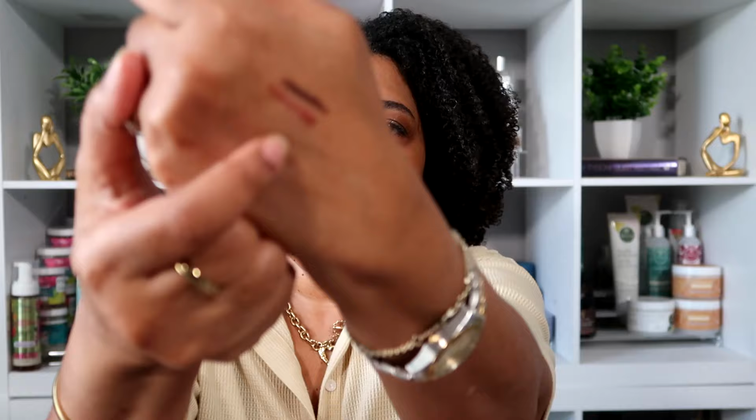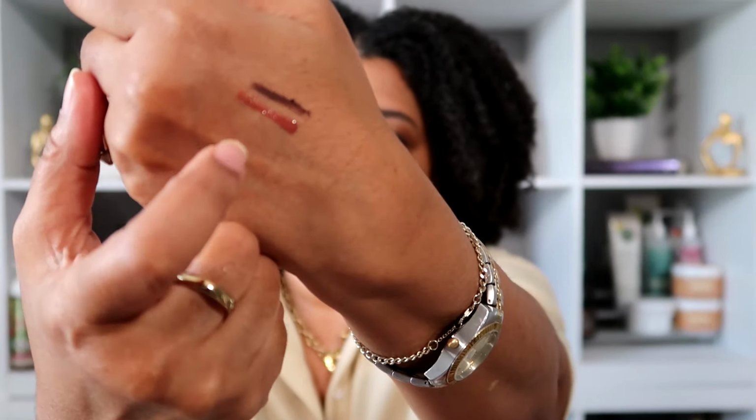So I'll swatch it. All the lip colors I got are somewhat warm, like nudish brown or nudish mauvey or mauvey brown, that type of thing. So here is the lip color, and then I put the lip liner on. So that's what's on my lips. It's almost worn off now. I've been doing so much talking.